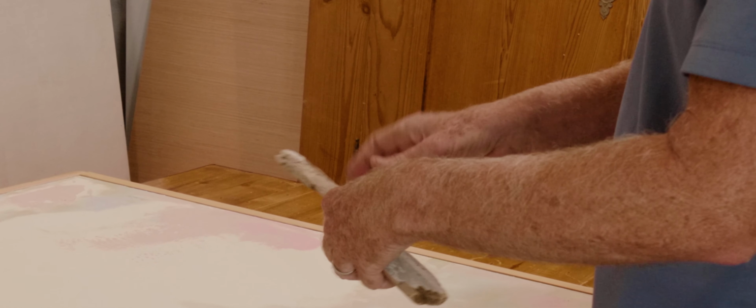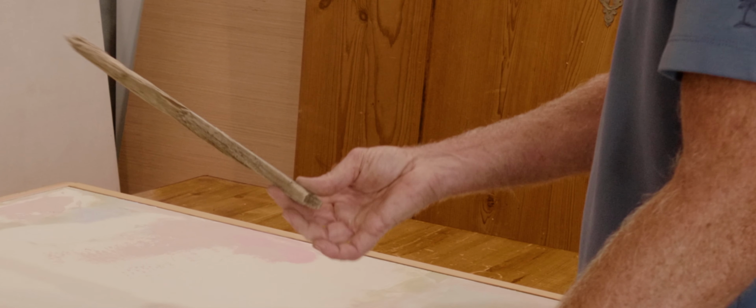My grandson found this piece of driftwood, and he said that he thought it looked like a cloud. Such a great discovery.